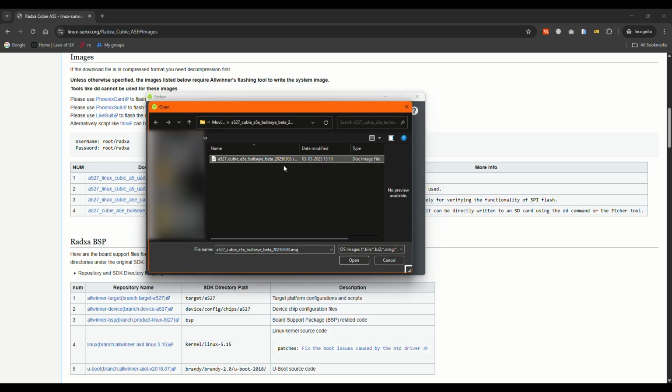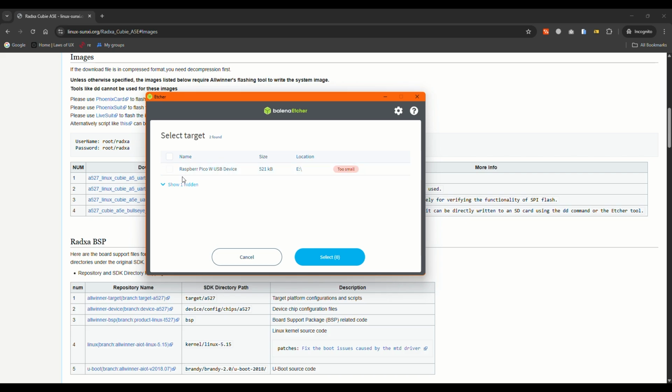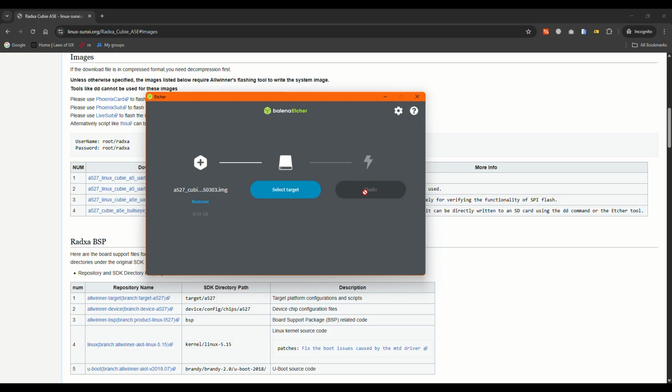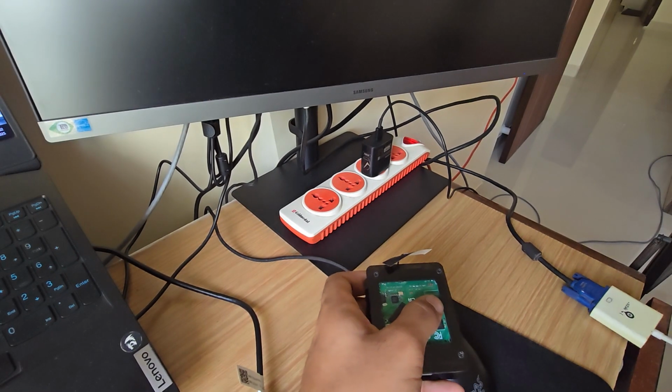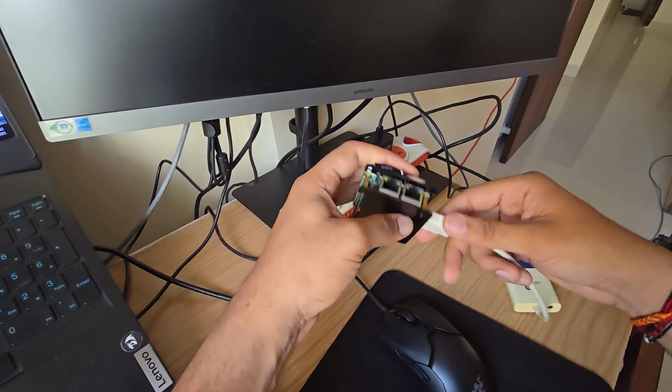This is my disk image. Then I select that. I select the target. This is where you select the SD card or whatever storage device you have selected for booting up on that single board computer, and then you click on flash. When you're flashing the board, it takes quite a lot of time. For me, it failed a couple of times, but keep on trying because it does work.